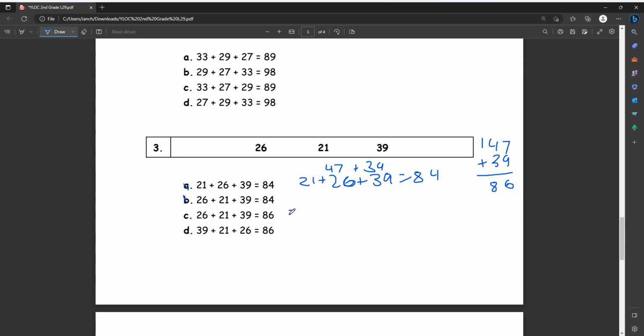But 26 plus 21 plus 39. So 6 plus 1 equals 7. 20 plus 20 equals 40, which is 47, plus 39. And then 47 plus 39 is harder. We need to write it out because it's not as easy to do. So let's leave this one unmarked.